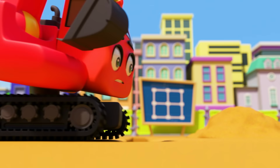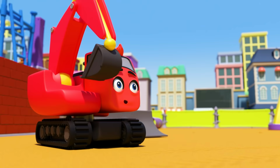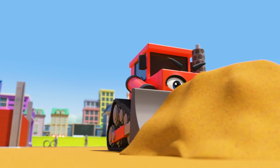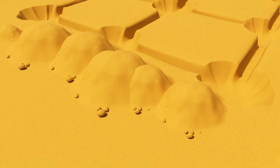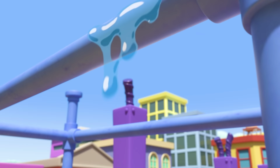Look out, Digley. The robot is digging very fast. Best to stay out of its way. Look at the robot digger go! Dozer has to move fast to keep up. Whoa! The robot digger has finished its job already. Oh, poor Digley. He feels useless now that the robot has done his job for him.